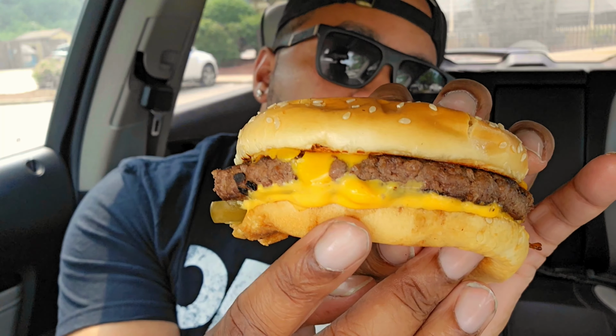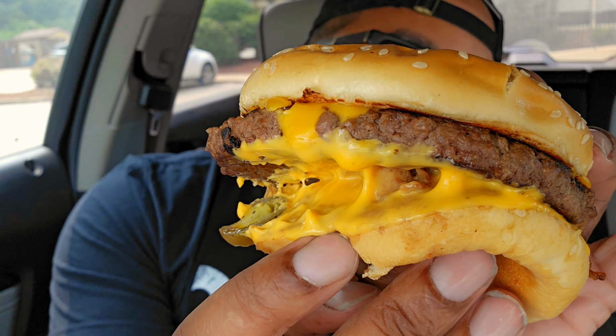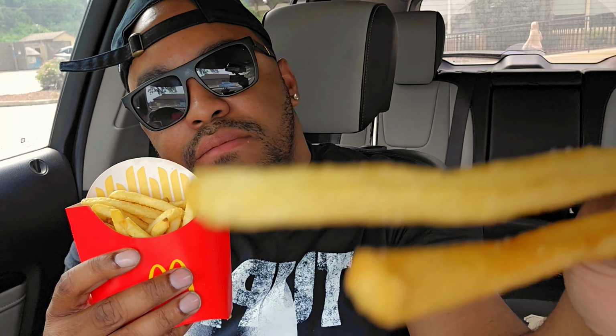As you can see, there's cheese oozing all through this. Look at that. This thing can knock your socks off. Let's taste some of these fries. Because, you know, you let McDonald's fries sit for like more than 5 minutes, they instantly get cold. Pretty good.